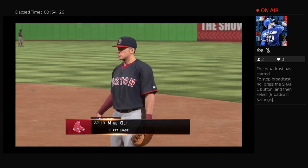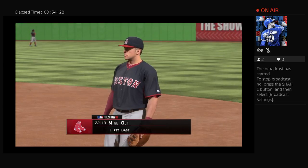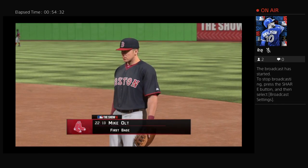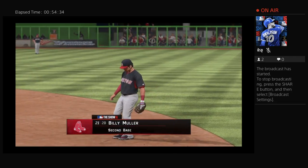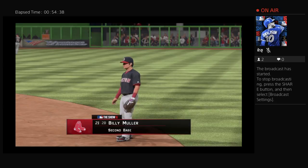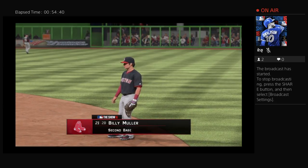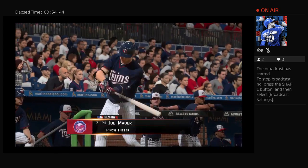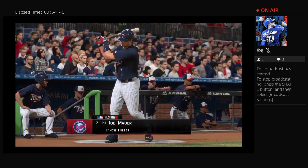Mike Olt is into the game as well as he's the new first baseman. Billy Muller is also into the ballgame now as he takes over at second. Joe Mauer will pinch hit here, and he's the potential tying run.